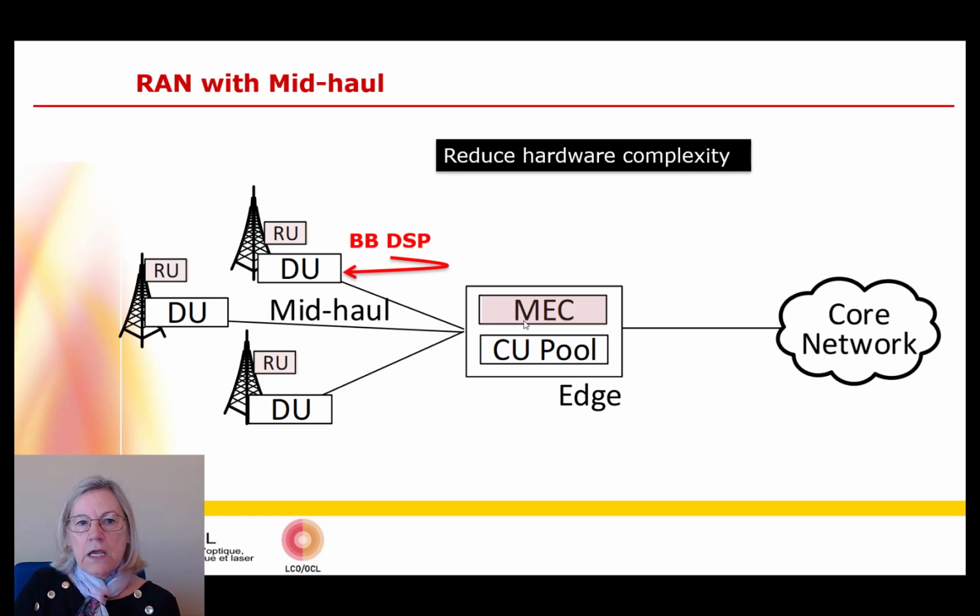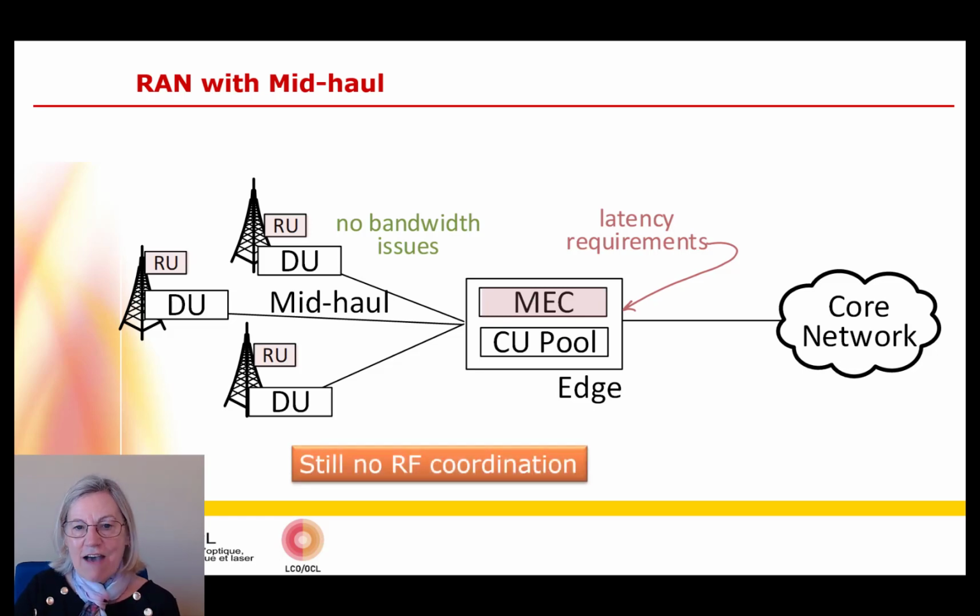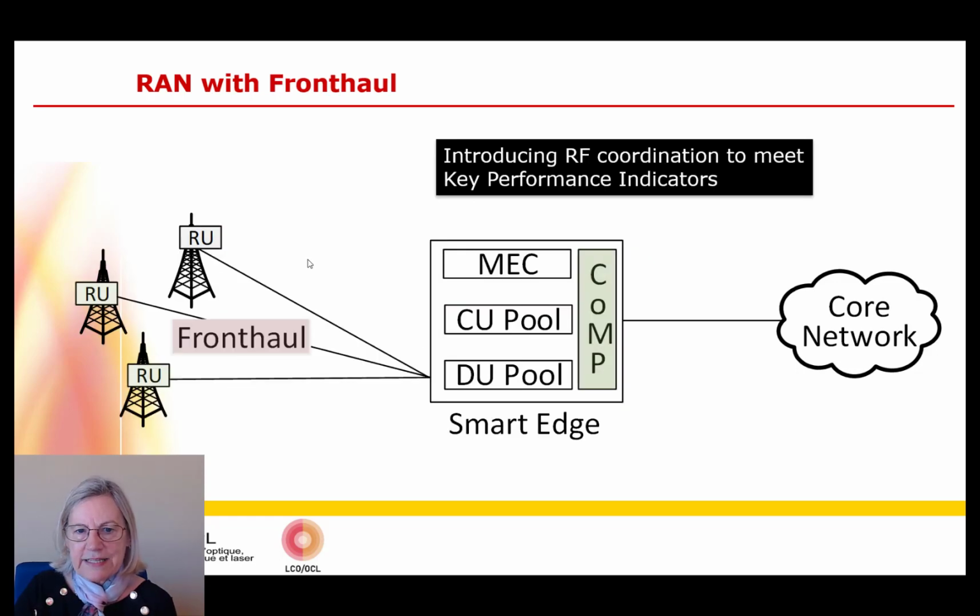maintenance, etc. So in this case, the mid-haul is an optical link, and there are no bandwidth issues because this is completely digital, no radio over fiber, because all the radio signals are staying at the antenna tower. There are some latency requirements for the applications, which are being met by putting this compute power at the edge, the MEC. However, this does not have RF coordination. And for the RF coordination, these DUs, these baseband units, also have to be pulled back to the edge.